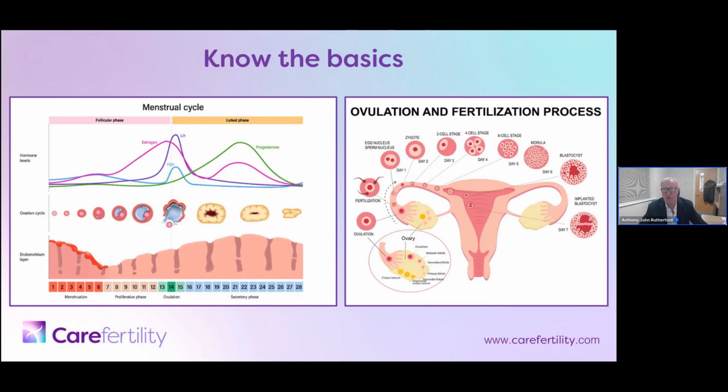The LH does 2 jobs, this LH surge. It makes you ovulate in about 40 hours, and it matures the eggs. It unleashes a cascade reaction which matures the eggs after, again, a similar sort of 36 to 40 hours. And assuming you're going to just ovulate naturally, the egg is released and it'll be picked up, hopefully, by the fallopian tube, if you look on the image on the right-hand side of your screen.